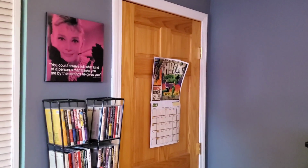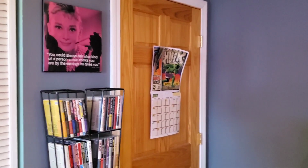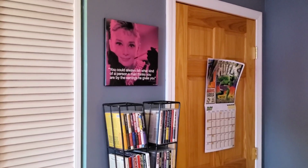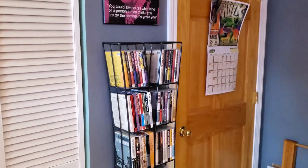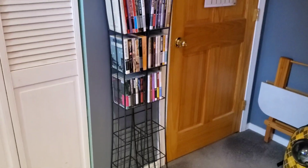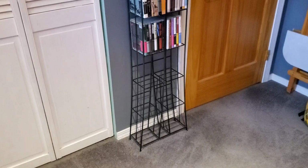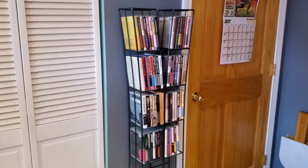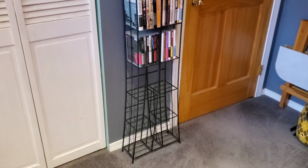The background that you see in every single video that I do, the door that I just entered, we have the calendar on the back. Of course, it's Marvel. Then we have my picture of Audrey. You know I love her. I had to have this sign or this picture in my room. I love it so much. Then we have the Criterions that I have seen. This is where I'm putting them for right now. I do have some space down at the bottom, but eventually it's going to fill up and I'm going to have to make a choice as to where I want to put them. So when the time comes, that will be a future decision. But as of right now, it's working fine.